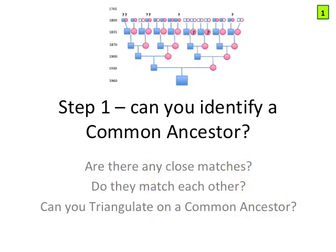The first step is, can you identify a common ancestor? And that means asking three questions. Are there any close matches among the adoptee's matches? Do any of them match each other? So we'll be looking at shared matches, in common with matches, relatives in common. And thirdly, can you triangulate on a common ancestor using the family trees from these matches who match each other?